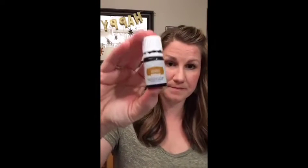And it's really good when you're traveling to put it in your water. I don't know about you, but when I travel, my system just gets all unhappy and it just helps your system stay happy. So I love this. I dilute it sometimes and I'll rub it on my stomach if I'm not feeling what I ate for dinner. Works really well. My next one is Copaiba.